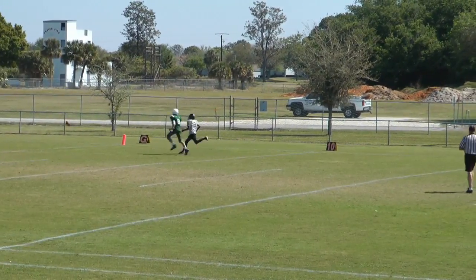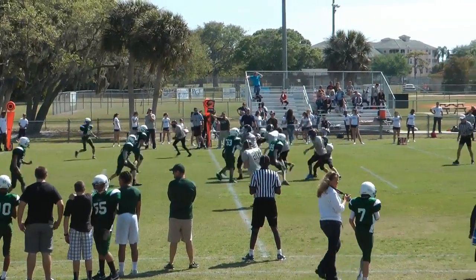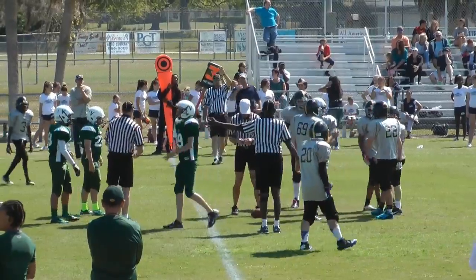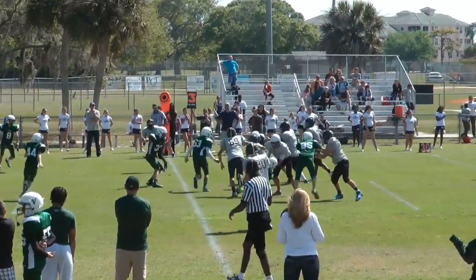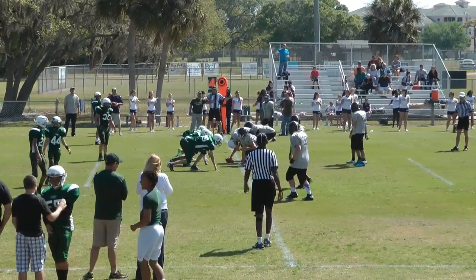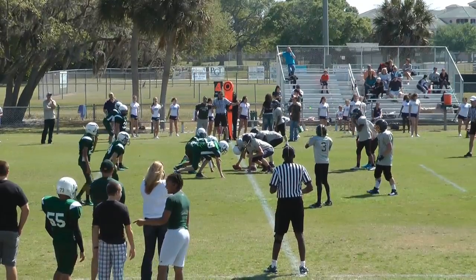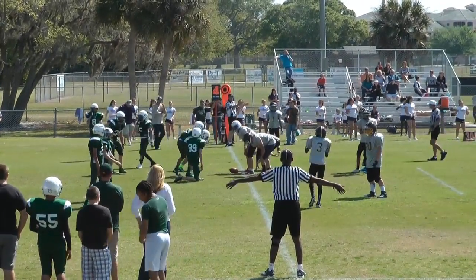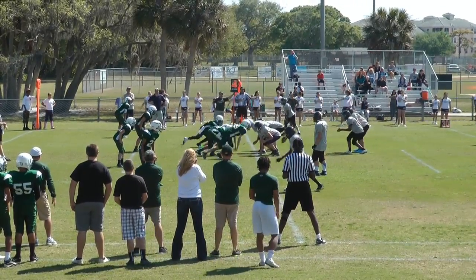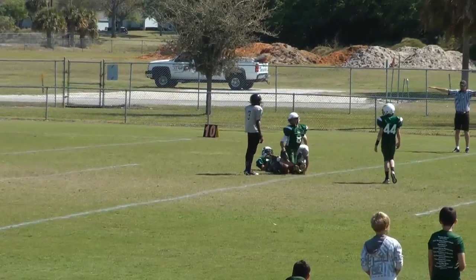Four. Ball up the field. Pass incomplete. Number 3. Number 1 field. Four, back to pass to the Huskies. Intercepted! Pass is incomplete at the 20.